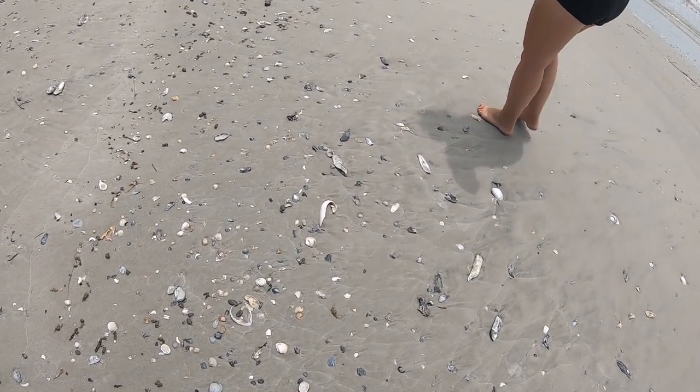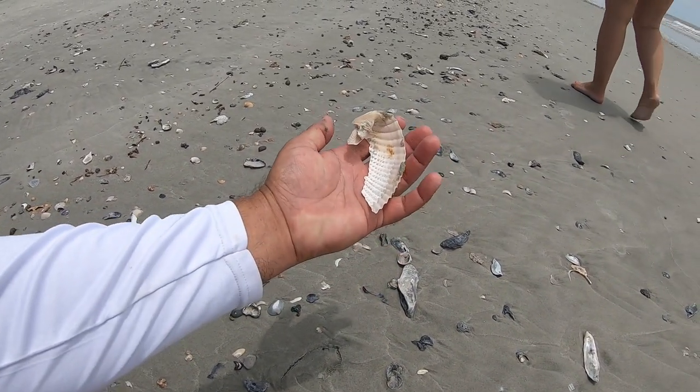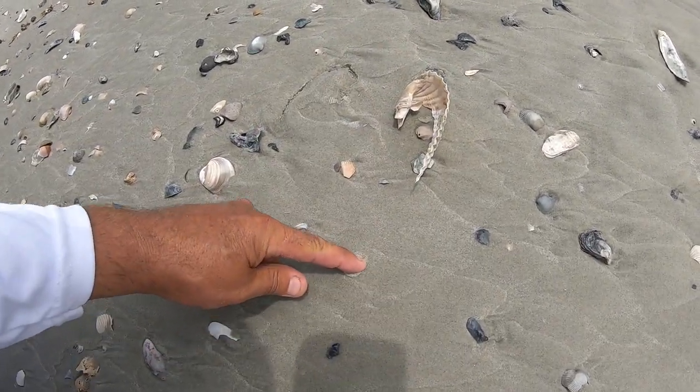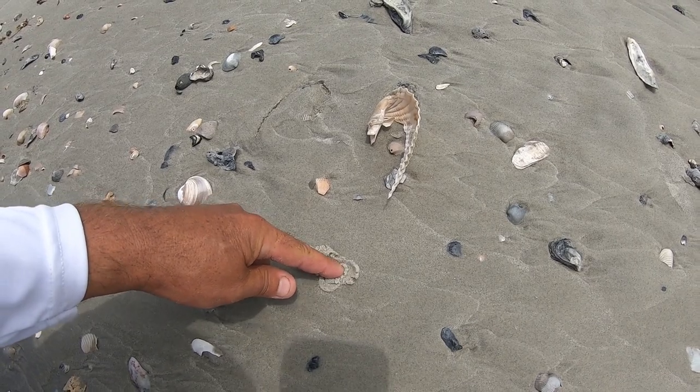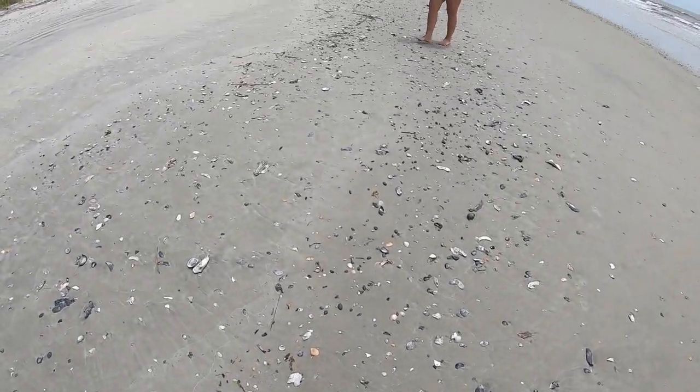Look at this. Wow, this would have been a really, really big angel wing. I'm imagining this thing would have been, you know, out in here. What do you guys think? I think it would have been 7 or 8 inches, pretty big.